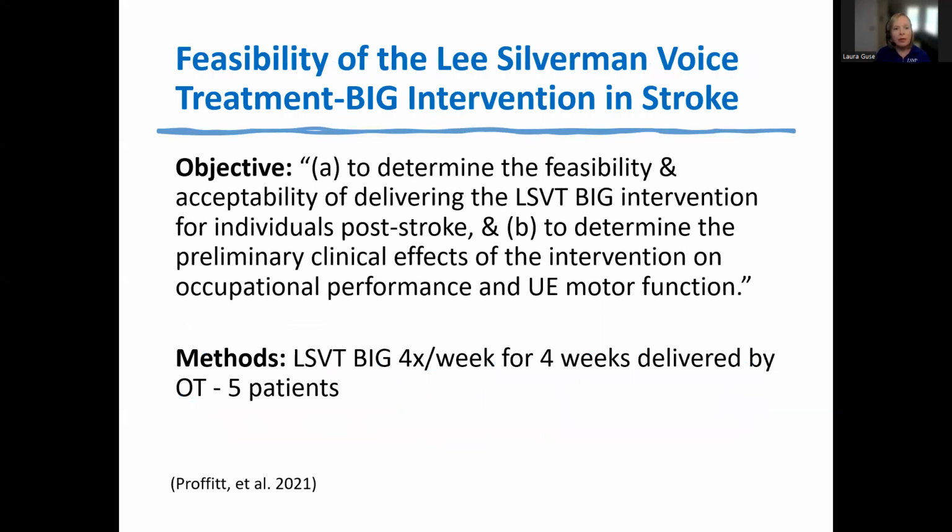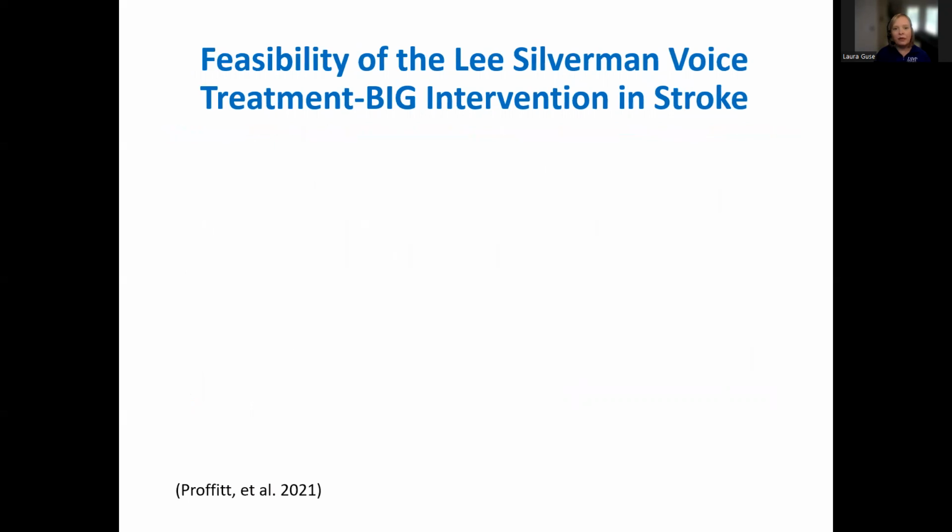And the last study I'll talk about related to stroke was published just in 2021, looking at feasibility of LSVT BIG in stroke. And so they wanted to determine the feasibility and acceptability of delivering LSVT BIG to people with chronic stroke, and also to determine the clinical effects of the intervention on occupational performance and upper extremity motor function. So they did LSVT BIG per protocol, 5 patients, 3 males, 2 females. They ranged anywhere between 8 months post-stroke and 89 months post-stroke.